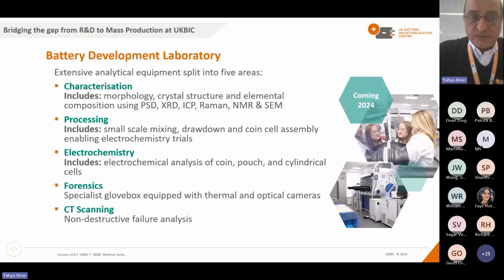We also installed a new battery development lab. This new battery development lab will give us a bit more flexibility to do a bit more characterization, processing, electrochemistry analysis, forensic examinations, and CT scanning. There are 5 different areas that we focused on.